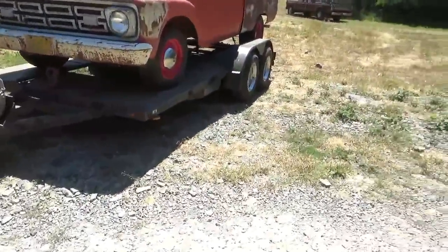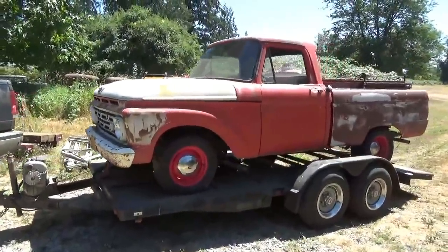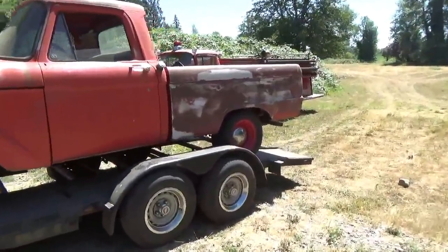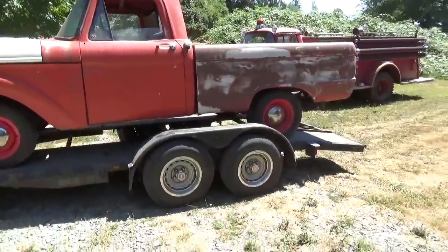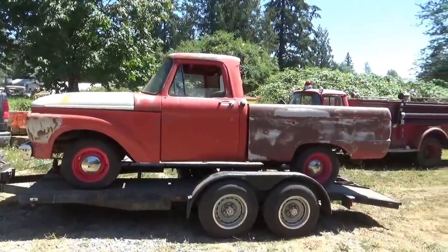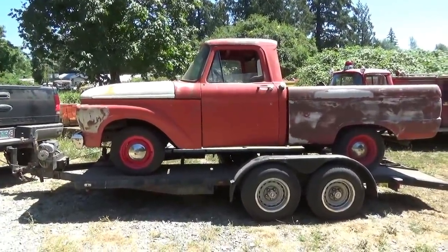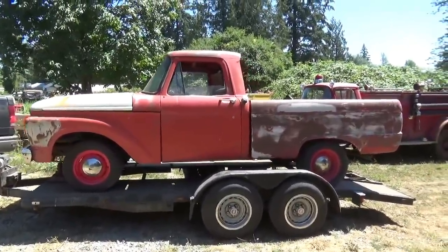Got the 64 Ford F100 short bed home. This truck needs a little work, but I would not call this a complete project truck. All the bones are there. Everything you need's there. It just needs some work.